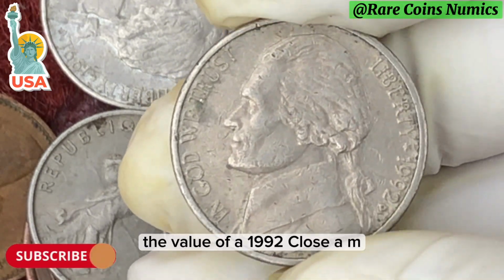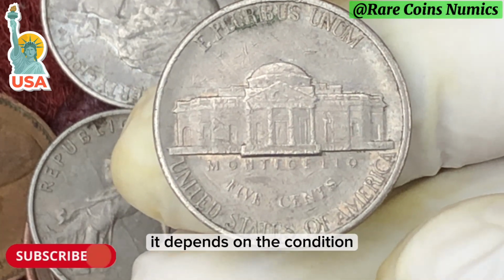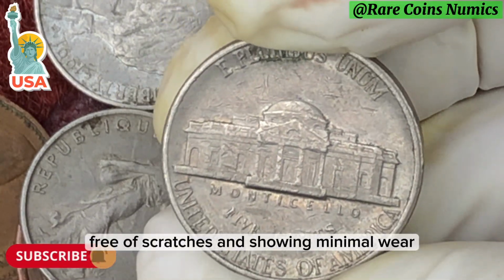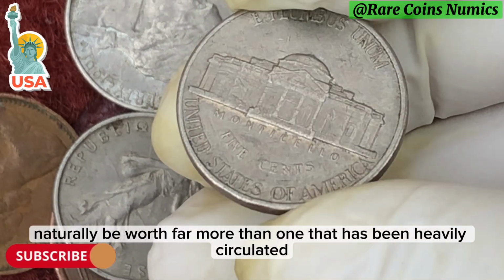The value of a 1992 close AM nickel is impressive, but as with all rare coins, it depends on the condition. A coin that has been well preserved, free of scratches, and showing minimal wear will naturally be worth far more than one that has been heavily circulated.